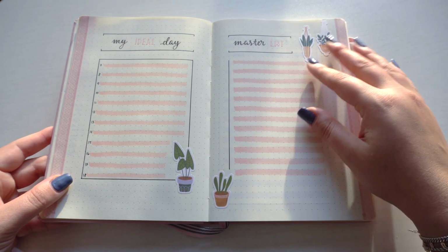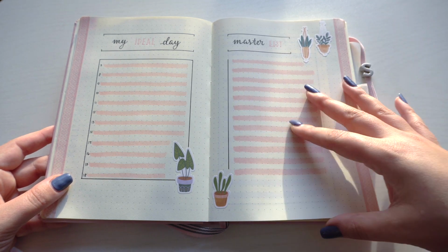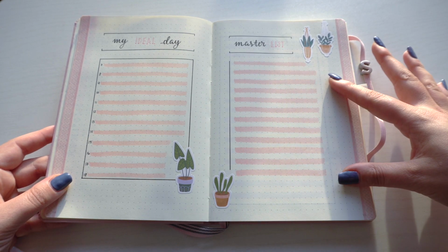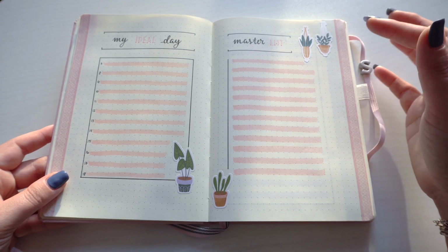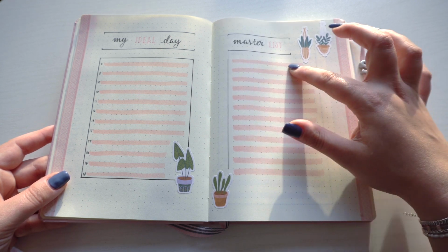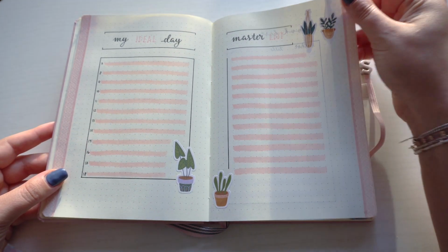And then this is my master list of general things that I want to accomplish this year. So like big house stuff, for example, getting my tub fixed or whatever else it might be. This is just a big master list of things I need to do this year. And I loved using the Tombow. This is an idea I've seen before. I don't know why I never used it, but using the Tombow marker to delineate the pages and get the lines to give a little bit more contrast.